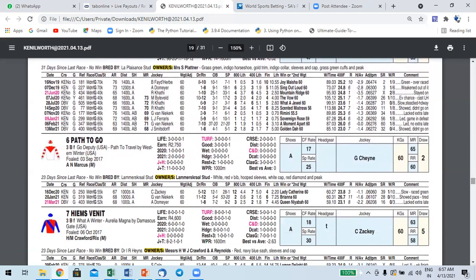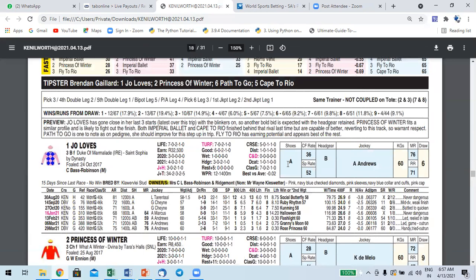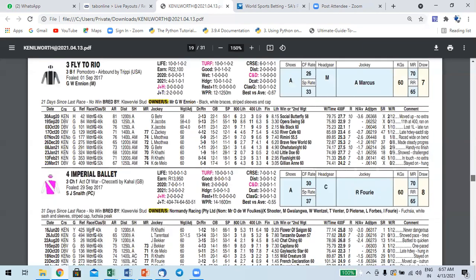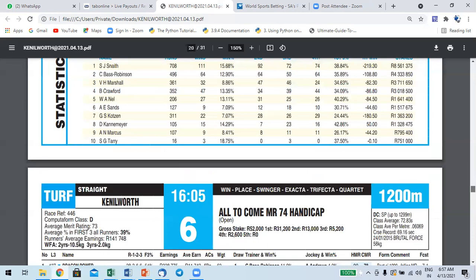We already did it, have a look at number 6. Also number 1, Joe Loves. Joe Loves has run 2 seconds and a 3rd in his last 3 runs. Nothing wrong, the horse goes to the front and then gets run out of it. And I think today there's going to be a similar thing. Path to Go is going to come from behind, run him down. So let's move on to the next race, race 6.